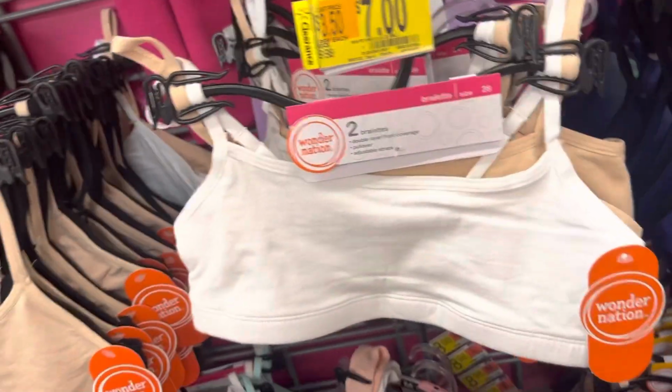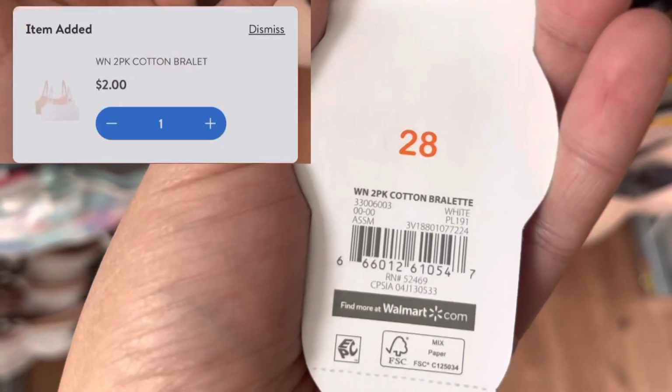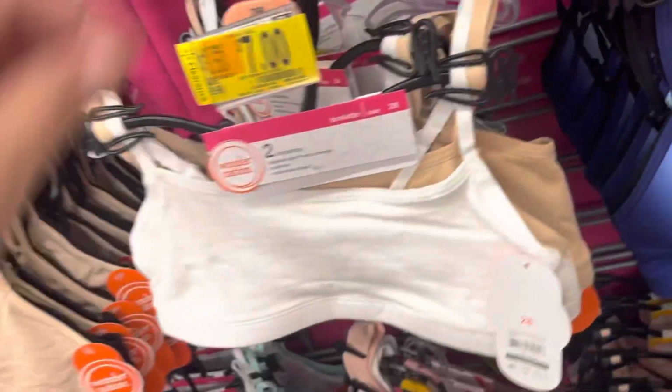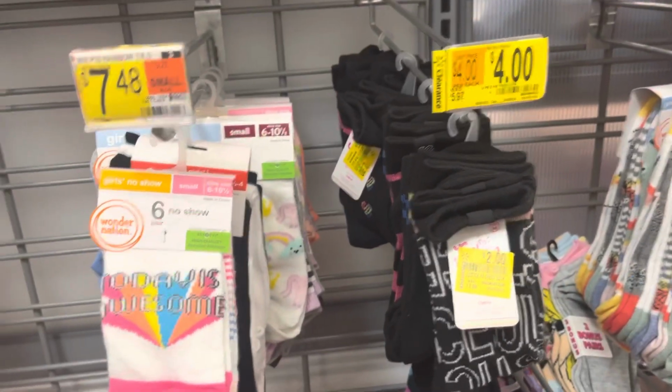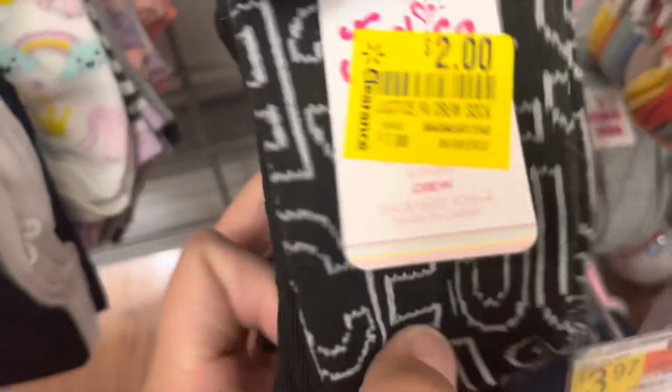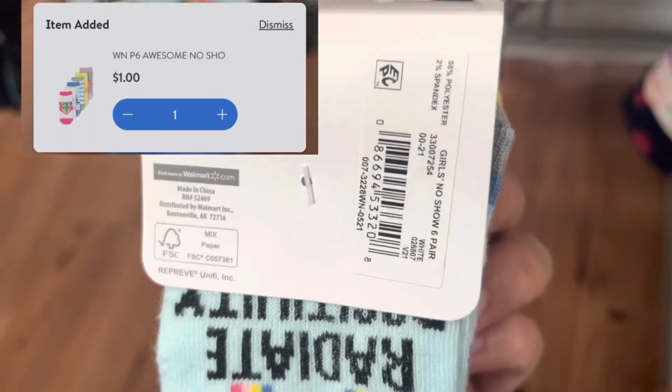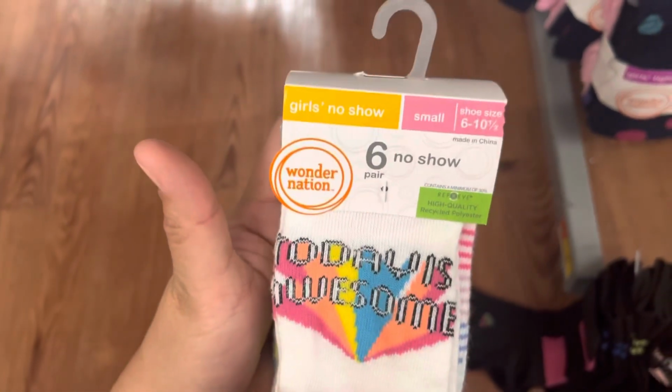They have these bralettes here for little girls, and I scan them and they're ringing up to $2. The little girl socks, the Justice, are marked for $2, and they're ringing up to $2. Let me give you guys the barcode. And then they have these over here. I scan these and these are ringing up to $1. For little girls.